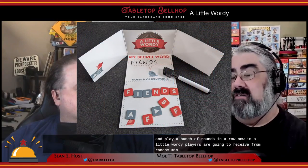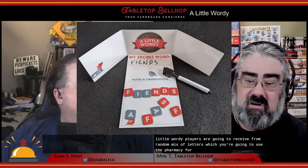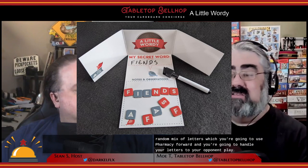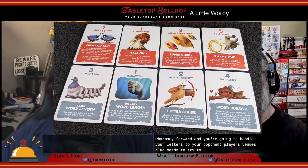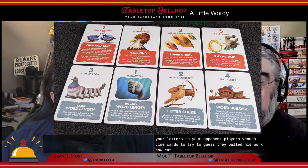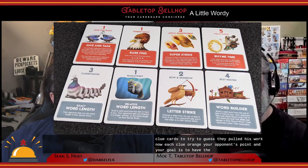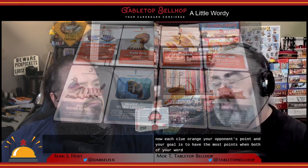Now, in A Little Wordy, players are going to receive a random mix of letters, which you're going to use to form a secret word. Then you're going to hand all your letters to your opponent. Players then use clue cards to try to guess the opponent's word. Each clue earns your opponent points, and your goal is to have the most points when both of your words have been guessed.